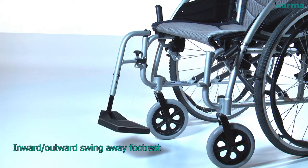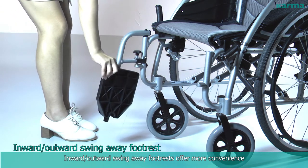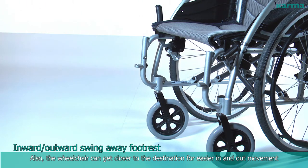Inward and outward swing away footrest. Inward and outward swing-away footrests offer more convenience when the chair is used in tight areas. Also, the wheelchair can get closer to the destination for easier in-and-out movement.